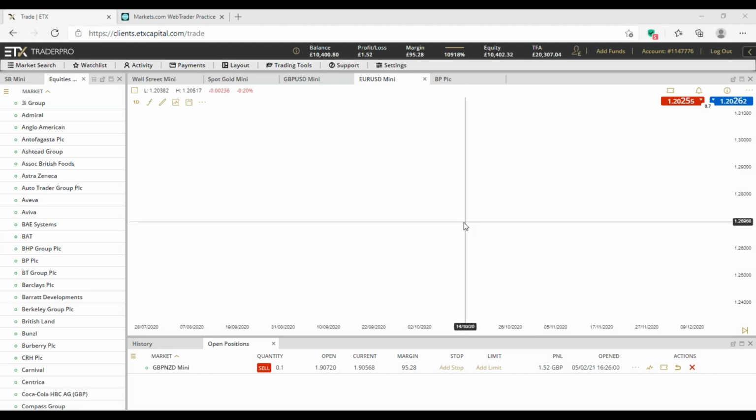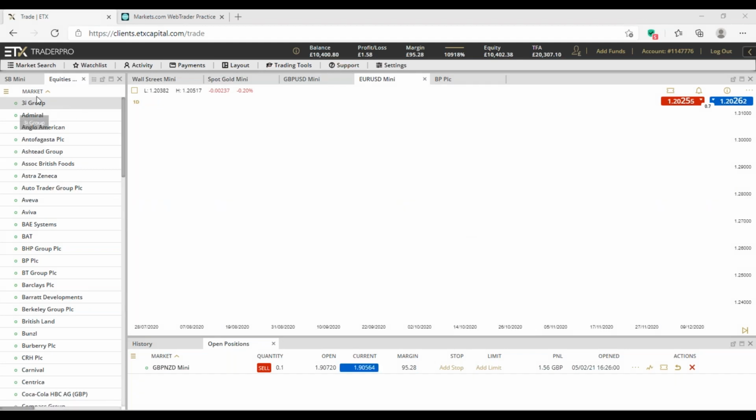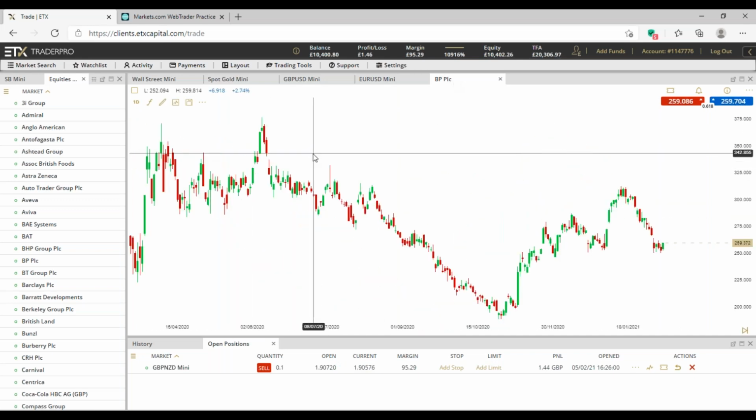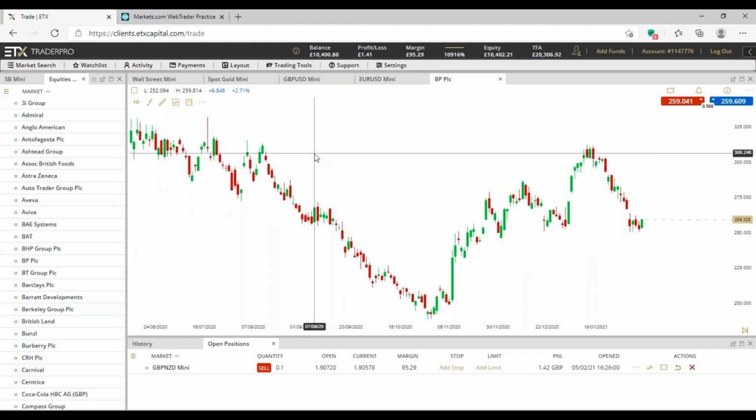Yeah, sure. Of course you can, Charles. I mean, the whole point is, look, you've got equities here. As for example, on ETFs, you can trade whatever you like, really. You've got access to equities, UK, US, and European stocks and shares. I've got the BP daily chart up here. You can see here on BP, it's pretty much the same scenario.